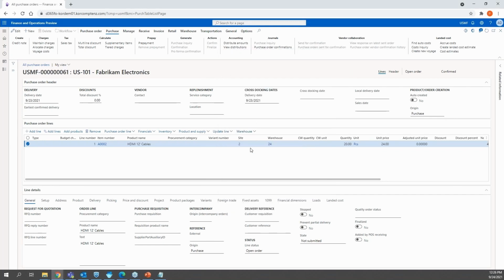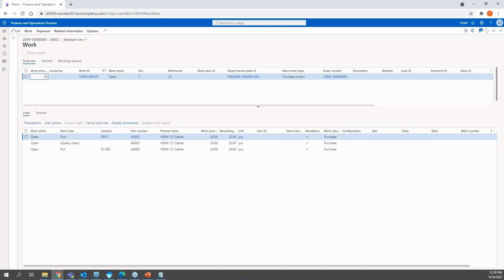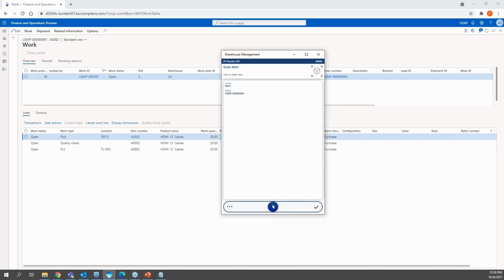The system should generate a put work now. Let's go to Dynamics and check the put work. If you remember, in the earlier transaction, I moved A002 12 feet cable to FL002. So even now the system is intelligently showing us to move the items to FL002. Now let's process this work. Let's do the put away.